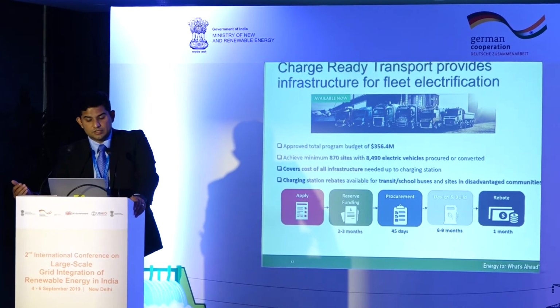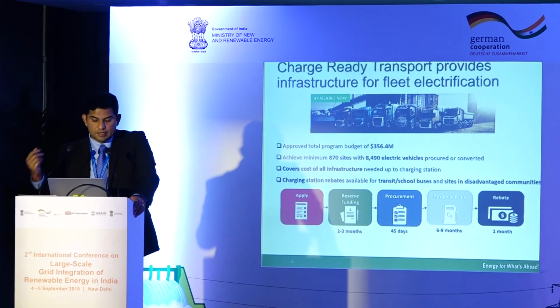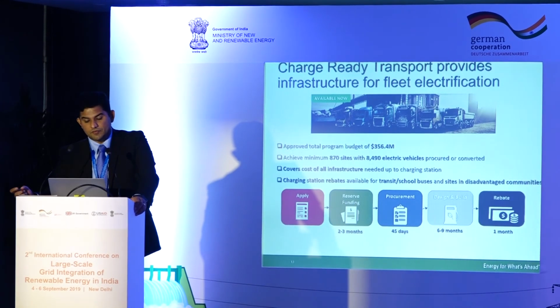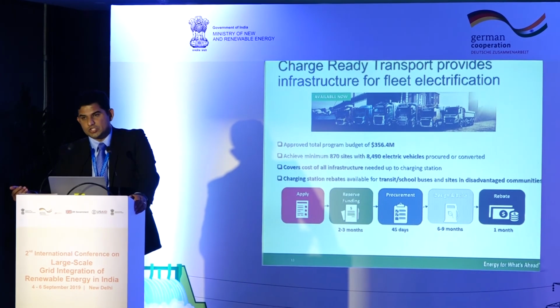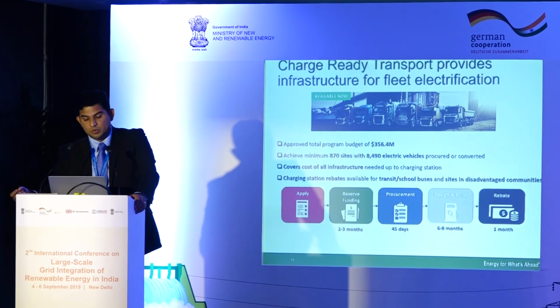This is now available. We got approval for a total program budget of $356 million. The target is to achieve a minimum of 870 sites with about 8,490 electric vehicles either procured or converted into pure electric. It will cover the cost of the entire infrastructure up to the charging station, rebates for transit and school buses, and we want to cover it in disadvantaged communities.